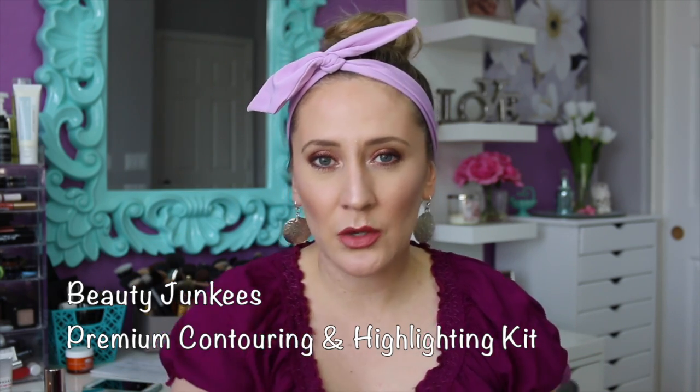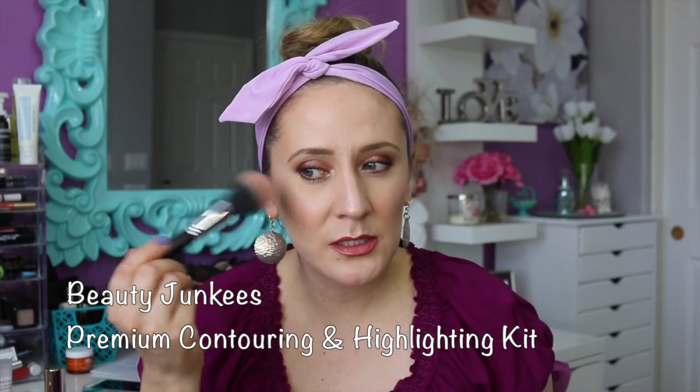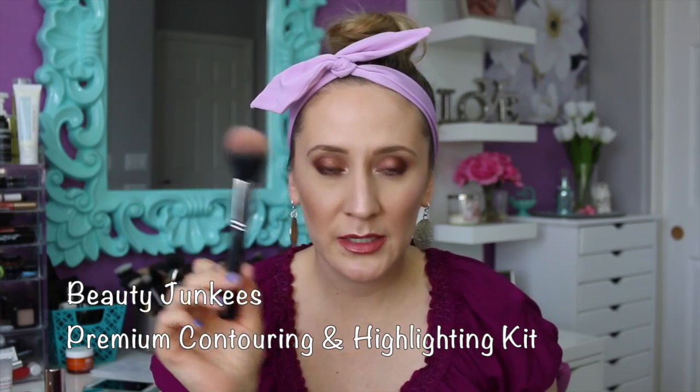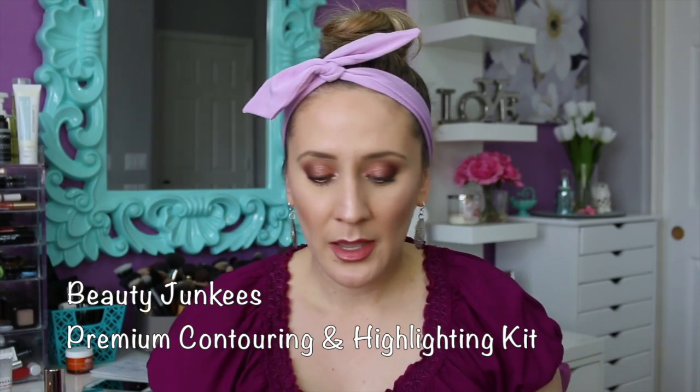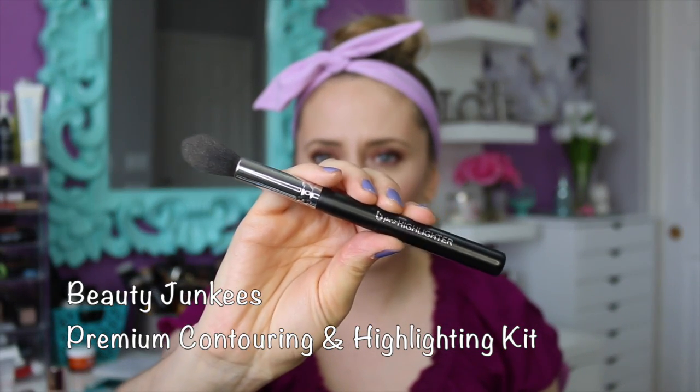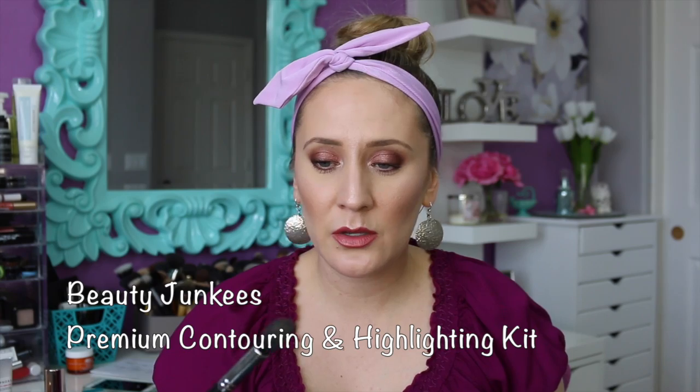It just looks really good when you use this for bronzing powders. So I love that, but it's also really good for blush, like to just lightly dust some blush onto your cheeks and blend it out. So I've been enjoying that brush for those two things. And then this one is the Pro Highlighter brush. And this one's really good for highlighting.